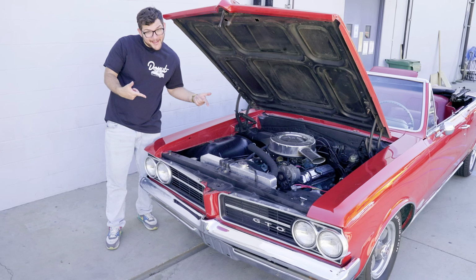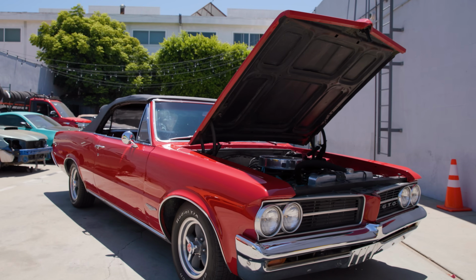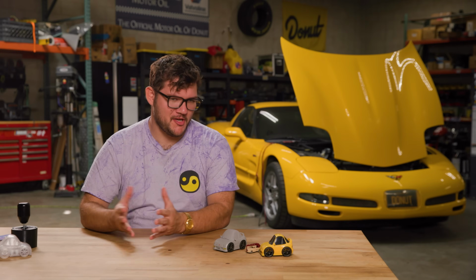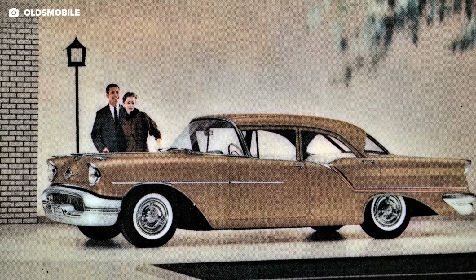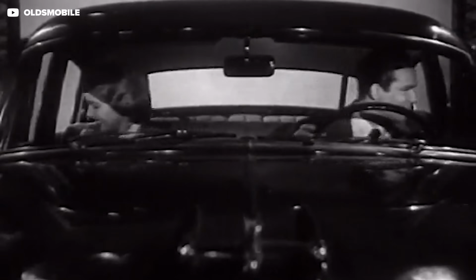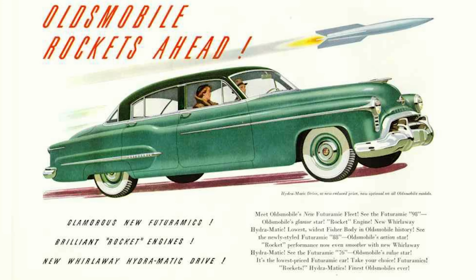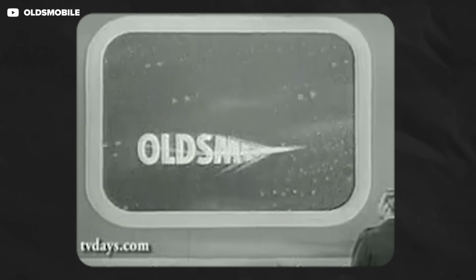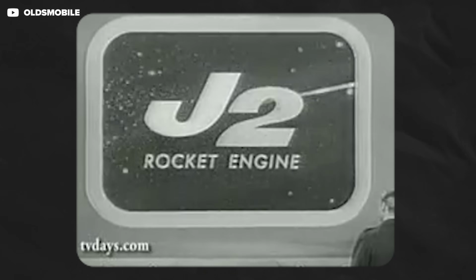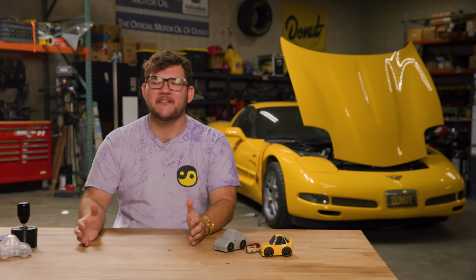Some people consider this car, the Pontiac GTO, the first muscle car ever. But other people, you know, nerds, will tell you that it was actually the Oldsmobile Rocket 88, which checks a lot of the same boxes. In the 1950s, Oldsmobile took a relatively small car and gave it the Rocket, a 5-liter double carb V8 that pumped out 135 horsepower. But they went even further with the J2 Golden Rocket package with an astounding 312 horsepower. That's insane for the time.